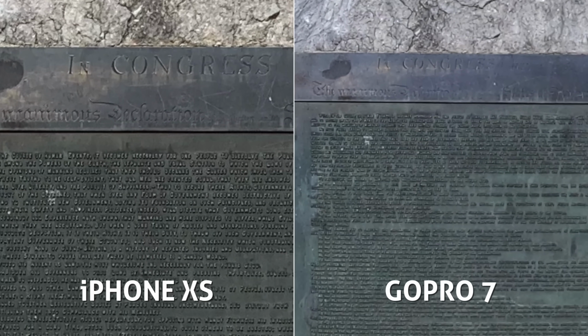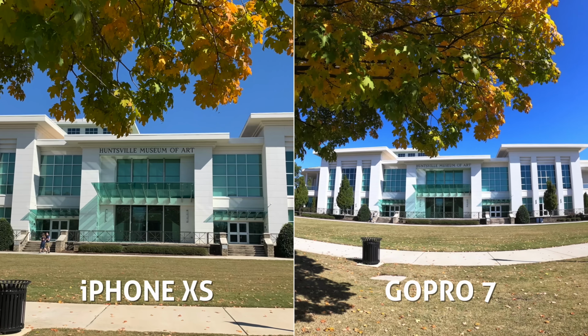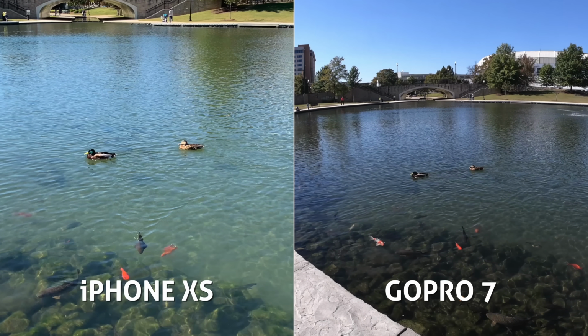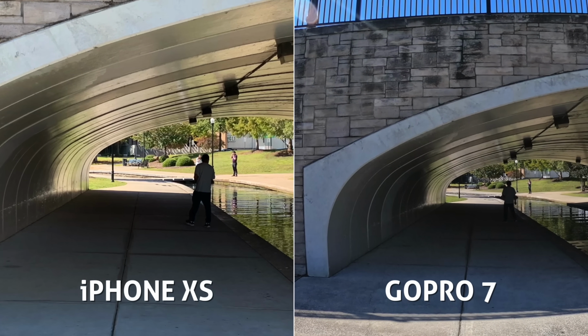Back to shooting in daylight, bright sunshine, high contrast scenes, lots of beautiful fall colors out there. Both cameras tout a fancy HDR system, and honestly, I'd say they both look pretty splendid. Colors and vibrancy pop off the screen. There's plenty of clarity and detail maintained in the bright highlights as well as the dark shadow areas.